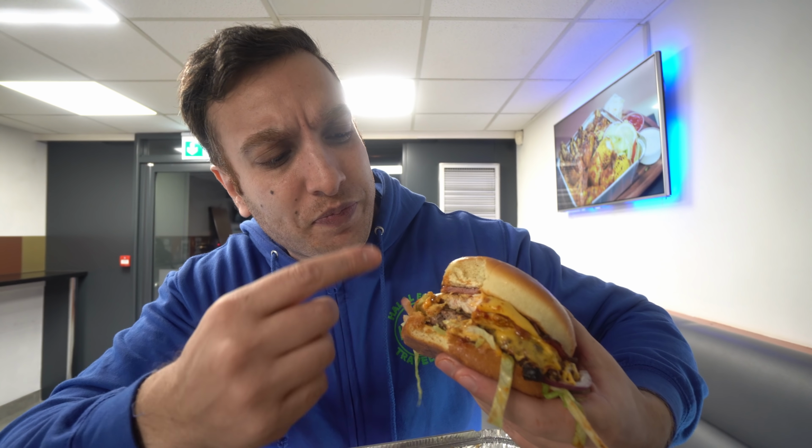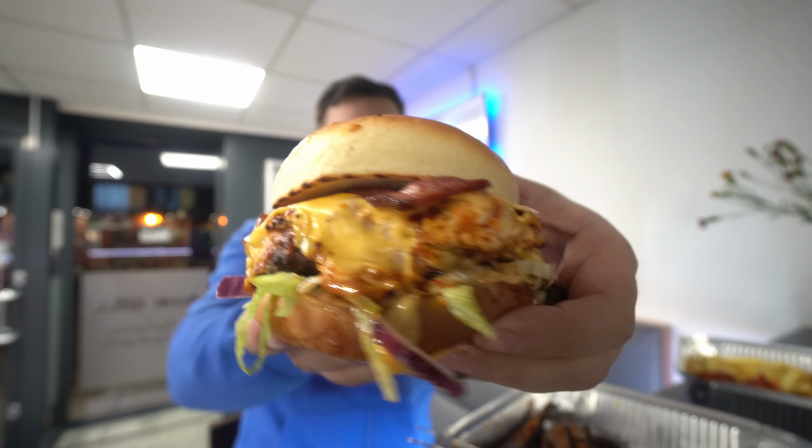textural stuff going on. The smokiness from the turkey rashers. I'm 50-50 with sort of turkey rashers. Sometimes I like them, sometimes I don't. I think they work here actually. They add a little bit of smokiness. And yeah, like I said, that's protein for the day, guys.